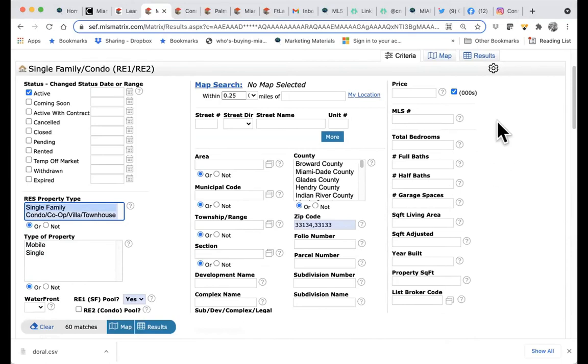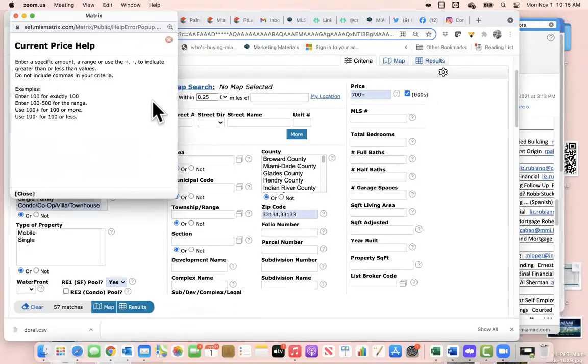Now that I have my information in, I can talk about pricing. So if I was looking for 700,000 or less, I could put in 700 and the minus sign because the thousands are already included. If I was looking for a range from 700,000 to 900,000, I do a range here. If I want it to be 700,000 or more, 700,000 plus, right? So that's how you would do it. And if you ever have questions, that's why the little question mark is there. Right? And now you could see the range information.